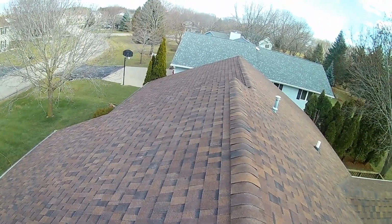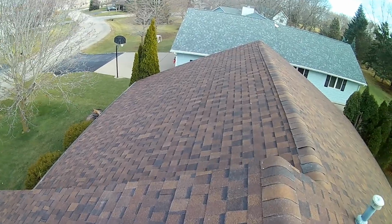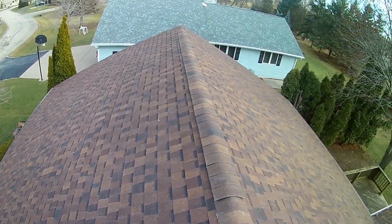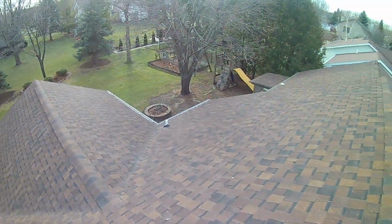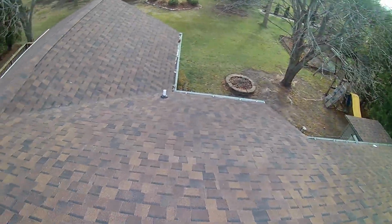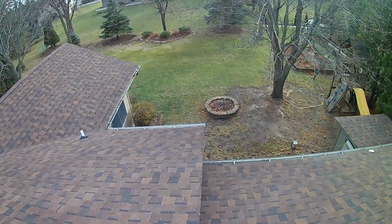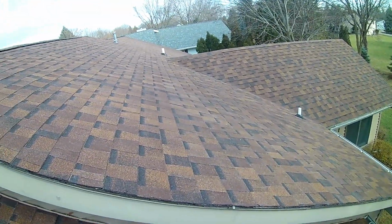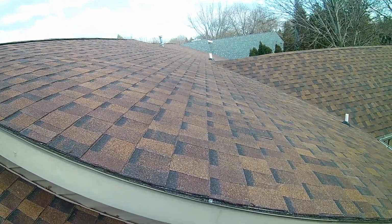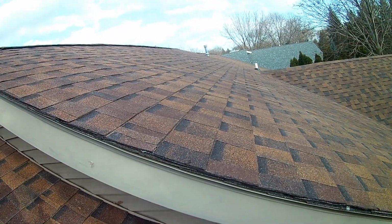All right, well, that was a quick little banger. Got her all done. Nothing special, nothing hard, which I like. Got all that done: new boots, new ridge vent, etc. See how this turned out. We snapped some lines here. Turned out beautiful, like a laser.